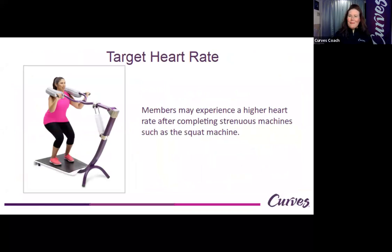Strength training, especially on the Curves equipment or with the Curves resistance band, may increase your heart rate. Our equipment generates more resistance the faster you move. The speed of movement impacts your heart rate and also impacts the strength training. So the faster you move on our equipment, the more strength training and cardio training you're doing at the same time.